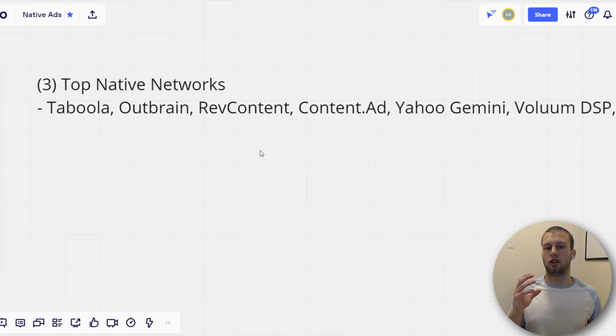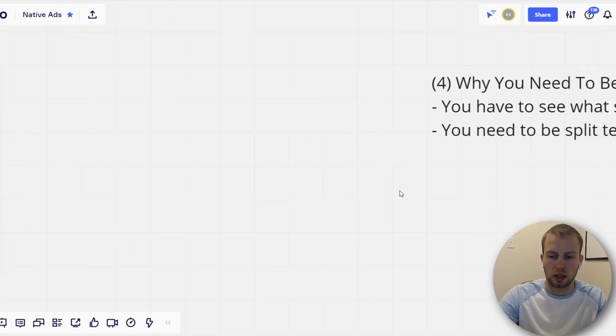I'm seeing which native source is giving me the highest EPCs, and then kind of shifting my budget to them more. I'm testing out a couple of these. I'm not just doing one, but these are the top native networks, just in case anyone was wondering.